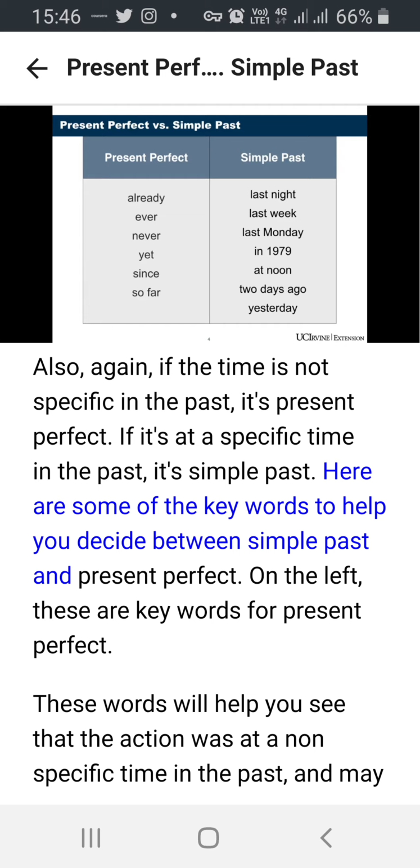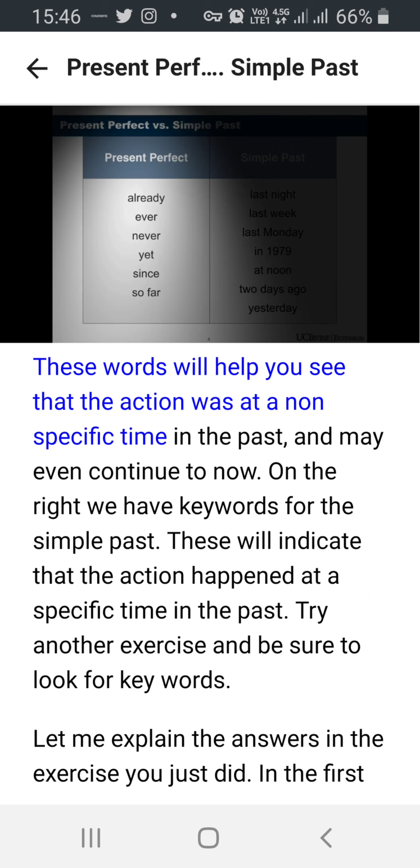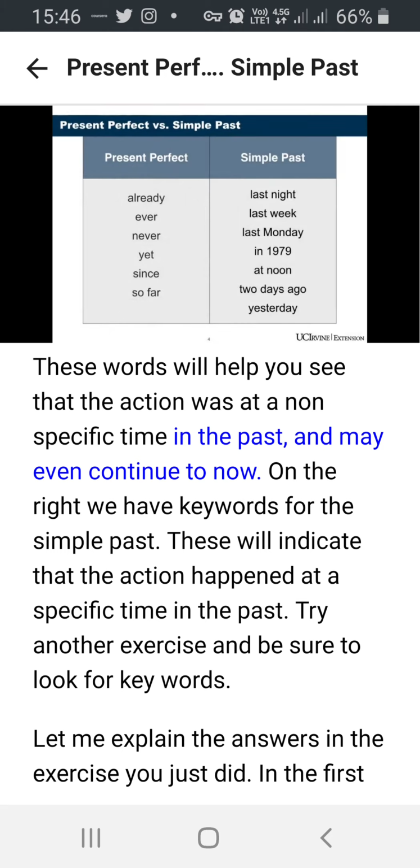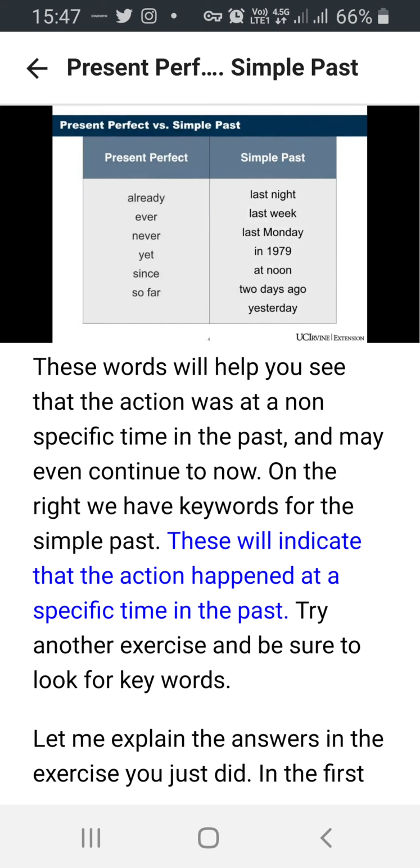Here are some of the key words to help you decide between simple past and present perfect. On the left, these are key words for present perfect. These words will help you see that the action was at a non-specific time in the past and may even continue to now. On the right, we have keywords for the simple past. These will indicate that the action happened at a specific time in the past. Try another exercise and be sure to look for keywords.